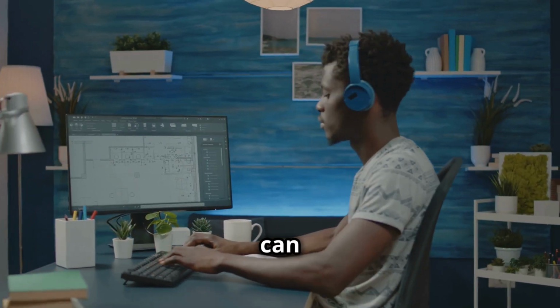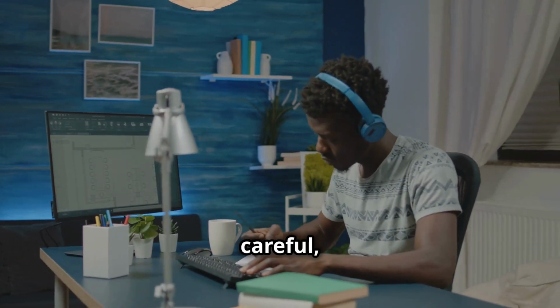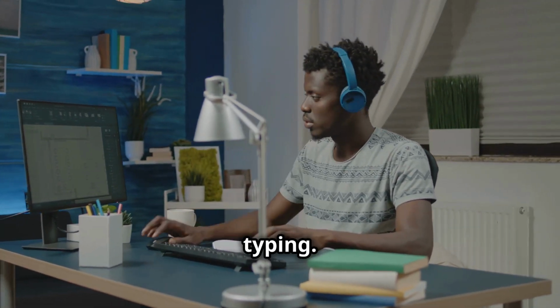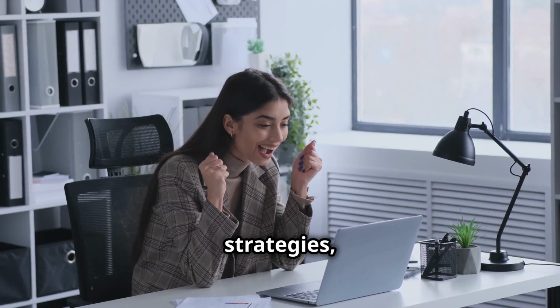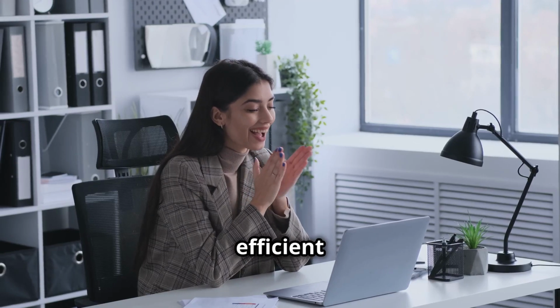Look, transcribing can be a real grind. It's tedious, it's time-consuming, and if you're not careful, it can feel like you're stuck in a never-ending loop of rewinding and typing. But it doesn't have to be that way. With the right techniques and strategies, you can actually make transcription a much smoother, more efficient process.